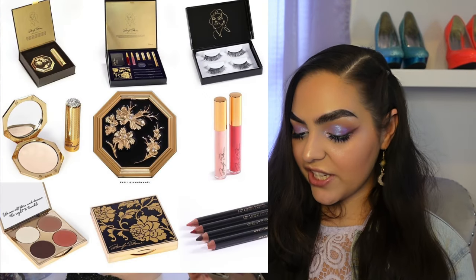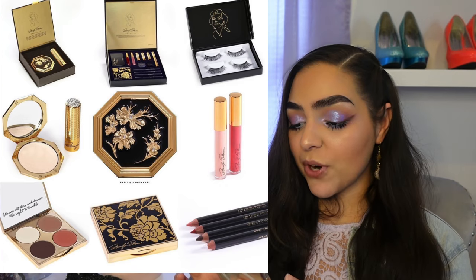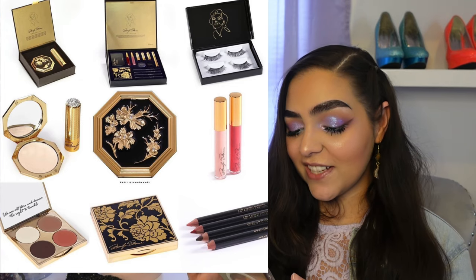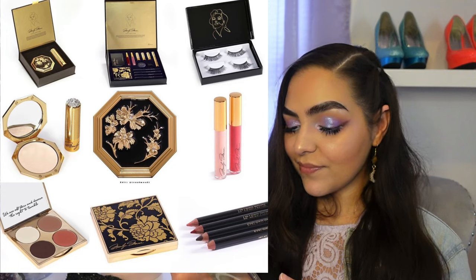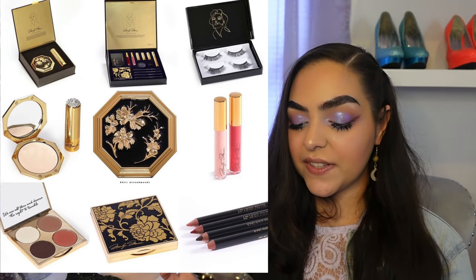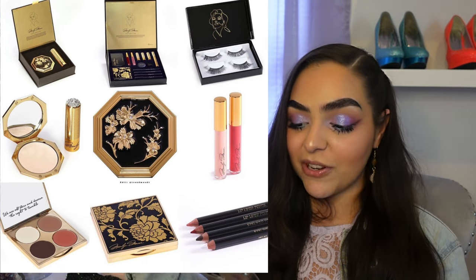Besame Cosmetics has collaborated with Marilyn Monroe for the Vintage Iconic Collection. This is really pretty. The packaging on all of these products is beautiful. It has her signature on it. The black, the gold, the rhinestones. This is more of like a collector's piece. If you're a huge fan of Marilyn Monroe, this is something you buy and just keep on display.